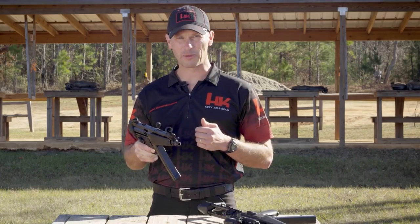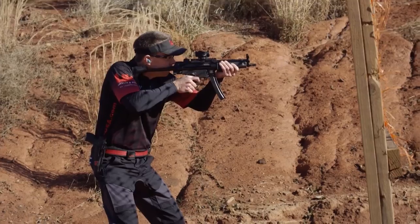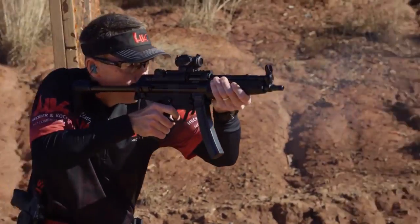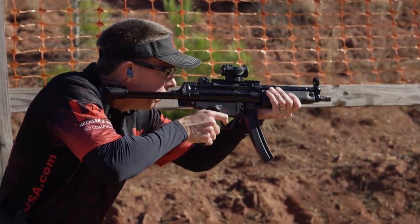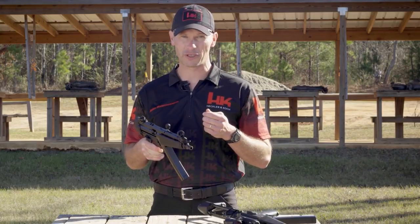When you buy an HK SP5, you'll get quality HK fit and finish. You won't get an out-of-spec magazine well, out-of-spec optic mounting tabs, a crooked cocking tube, a canted front sight, or an out-of-time barrel. What you will get with the SP5, because it's made in the same factory, on the same tooling, by the same workforce that has been building MP5s for years, is the highest level of quality and workmanship that can only be found from HK.